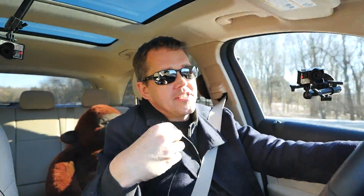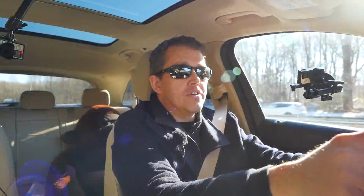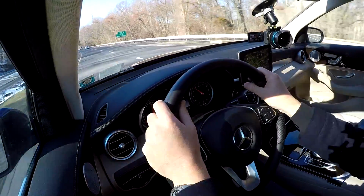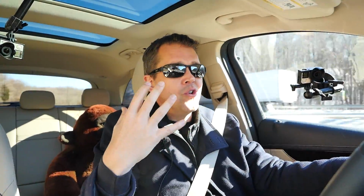The next thing I like about this GLC is the ride and handling. Obviously it's going to be geared a little bit more to comfort than sporty, but the handling is still pretty good for an SUV. You've got a high center of gravity, and that's why I've never really loved SUVs, because I don't like that high center of gravity. But this handles well. I take a corner at a fair speed and there's very little body roll. But more than that, it soaks up the bumps, and there's very little noise in the cabin.